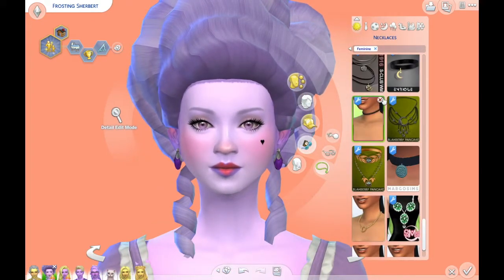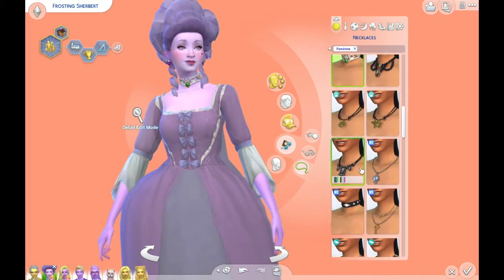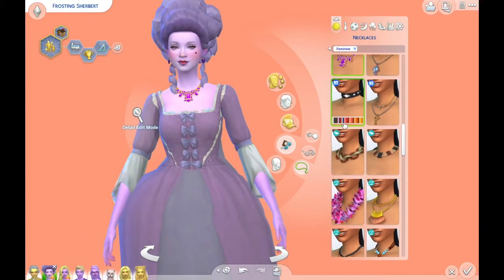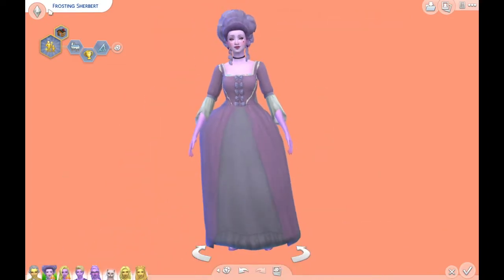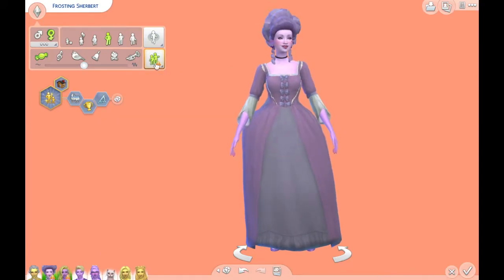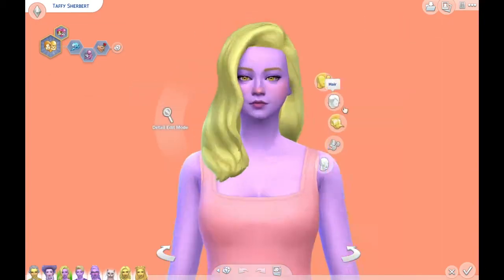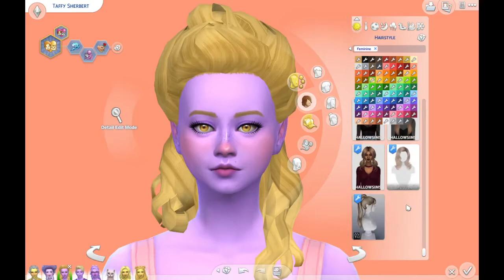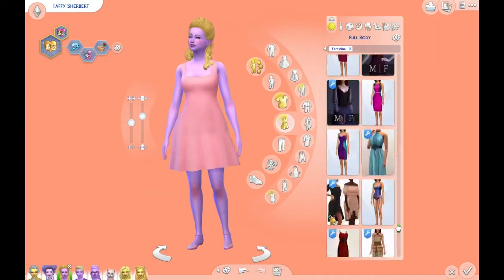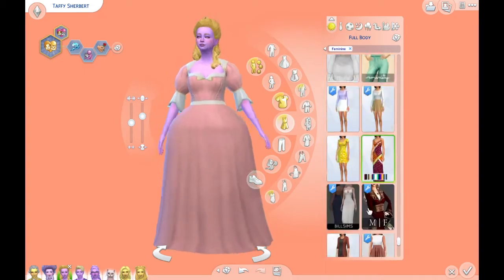So rather than make a new berry sim for this, I was feeling super inspired to just take my berry family from my 100 baby challenge, who I think you guys know, it's one of my favorite save files in The Sims 4 of all time. I'm so in love with this family. I love every single character, and I'm always excited to use them a bit more, so I decided to pluck them out of their world and put them into this historical world, and give them a Marie Antoinette style Rococo makeover. So this is what that's all about.